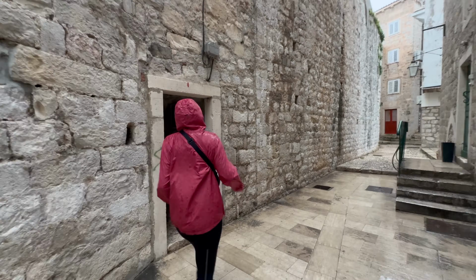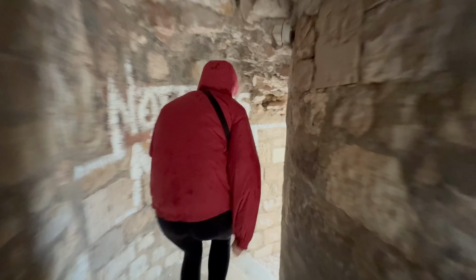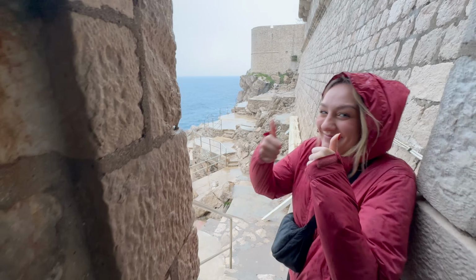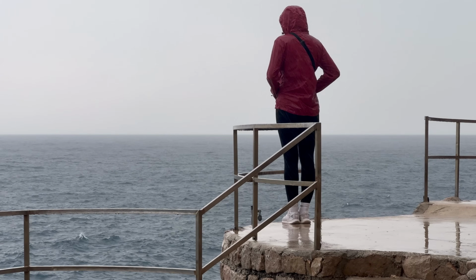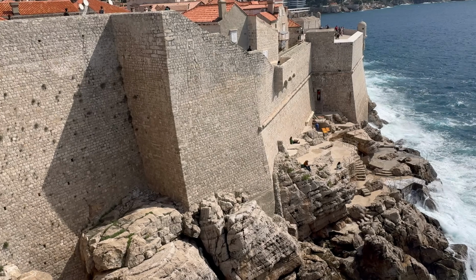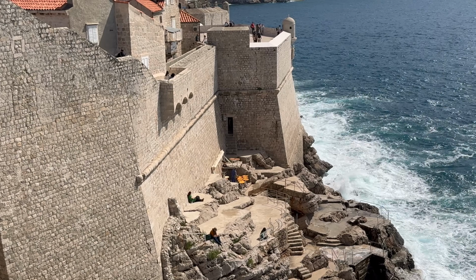Afterwards, we skip along the city walls and find a really cool little hidden gem. Through this mysterious doorway is a cool rocky outcrop beyond the towering walls of the city. It's the perfect spot for a day like today, where you can gaze off across the Adriatic Sea and pretend you're in Titanic. But seriously, when it's sunny, it's somewhere I would 100% recommend you to add to your list.